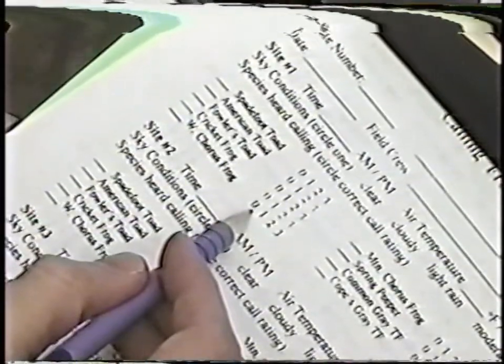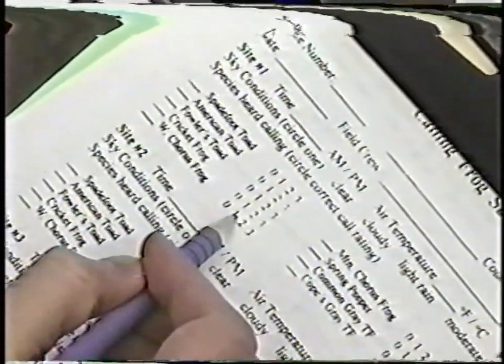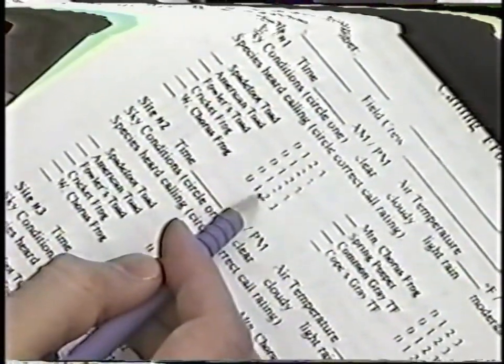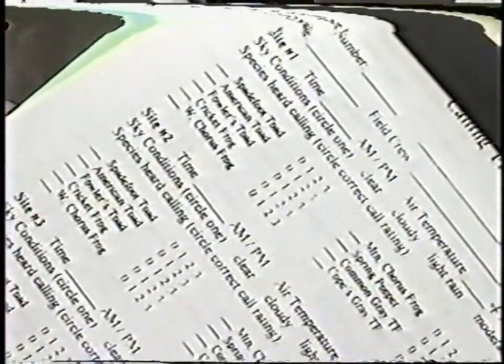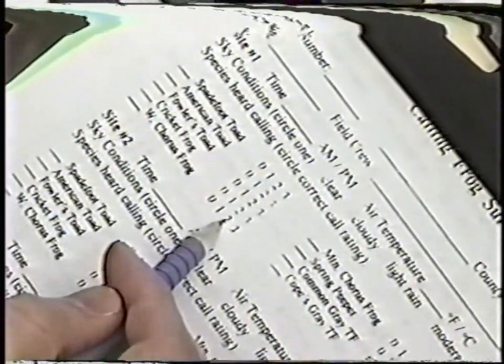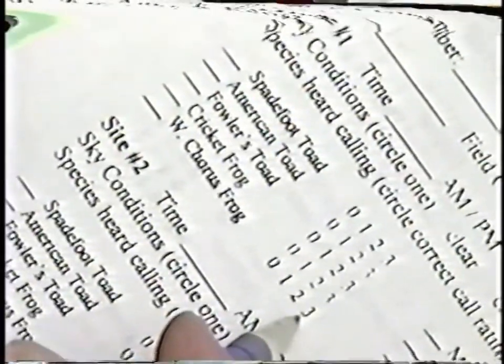frogs you heard. So you would check it off, and then you need to decide at what level these frogs are chorusing. If you only hear individual frogs chorusing and they're not overlapping, then you circle 1. If you hear several individuals and they're overlapping, but you can still count the number of individuals, you circle a 2. If there are too many frogs, they're overlapping, they're too numerous to count, you circle a 3. After you're done with that, you get back in your car and you proceed to the next site.